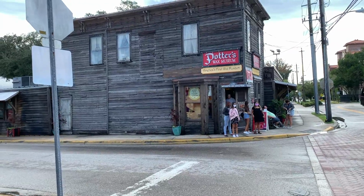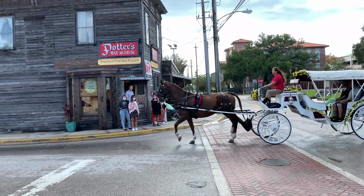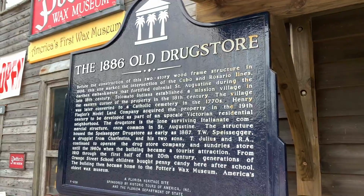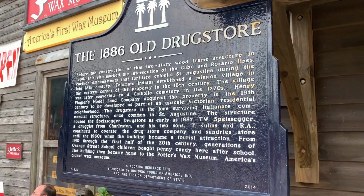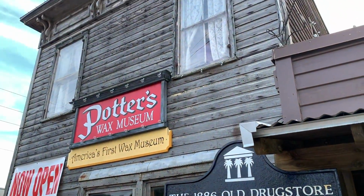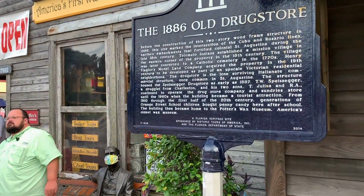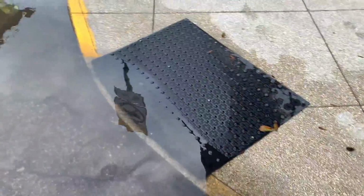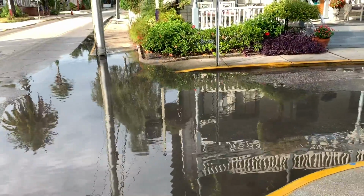Made it back to Potter's Wax Museum. And they also have these carriage rides that you can get on. Here's the old drugstore. So I guess the Wax Museum is the old drugstore. If it rains hard like it did earlier, the streets can get flooded.